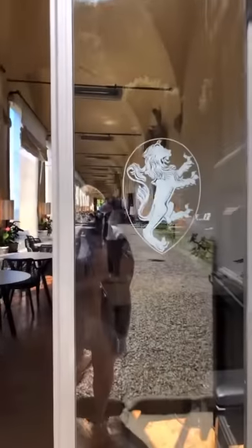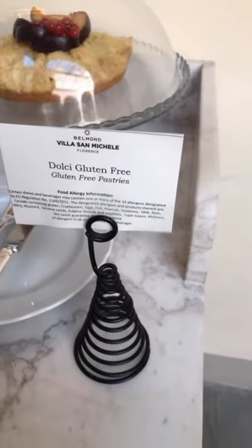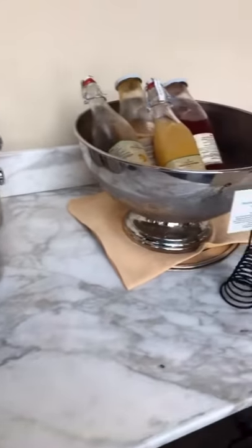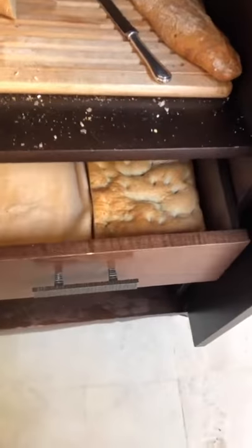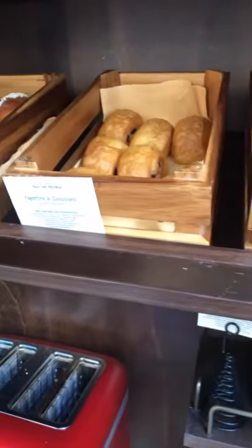Let me show you what they do here for breakfast, which is just incredible. And they have a whole gluten-free section, which is so nice. And all the signage has all the food allergy information, which I love. There's sparkling and still water, all types of mixed juices. And just the presentation is so unique. They have different types of breads in drawers. And again, all the signage for everything is so detailed.